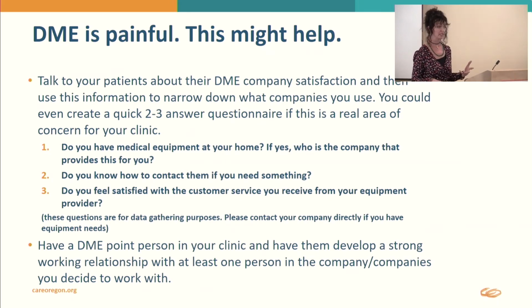But talk to your patients about who they like. I gave you an example of a questionnaire that you could use. You can do anything you want though. Ask people questions. Do you have medical equipment in your home? Do you know who provided it? If they don't know who provided their equipment, that's a red flag, right? Because they're probably not in any kind of communication with them. Do you know how to contact them, and do you feel satisfied with your service?